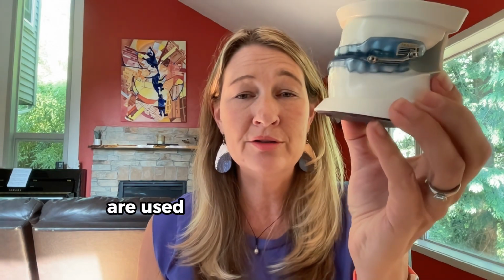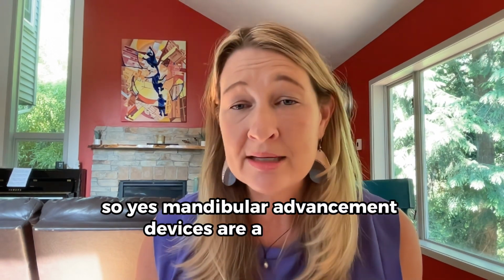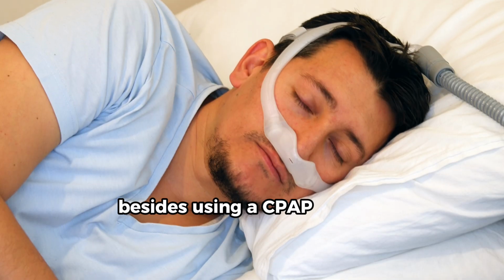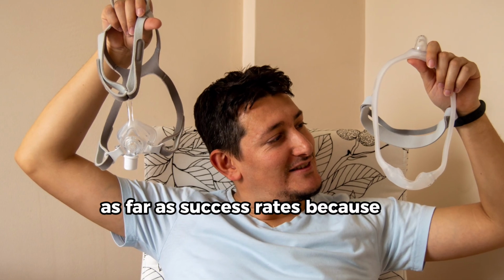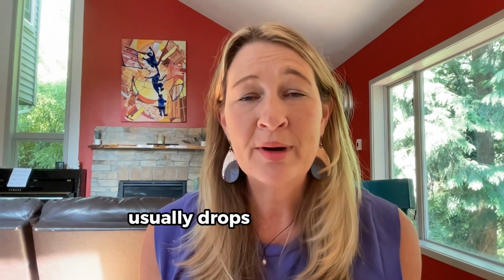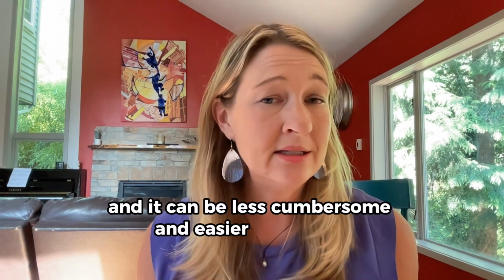These devices are used to bring the lower jaw forward in order to open up the back of your throat and increase the size of your airway so you can breathe better while you're sleeping. So yes, mandibular advancement devices are a substitute and an alternative option for treatment of obstructive sleep apnea besides using a CPAP. That being said, it's generally recommended for more mild to moderate sleep apnea, and there's no one size fits all as far as success rates because it really depends. But a rule of thumb may be that your overall AHI usually drops by about half. So it isn't as complete a therapy as a CPAP, but for many people it works very well and it can be less cumbersome and easier to tolerate.